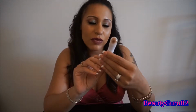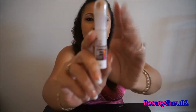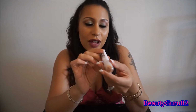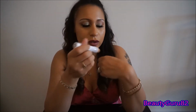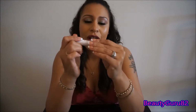So starting with the Maybelline, this is the new Instant Age Rewind Eraser Dark Spot Corrector and Treatment Concealer. It has a sponge tip on it, and this is in the shade 225 Light Medium. It's my favorite concealer. I'll swatch it for you. Looks like that. Really creamy, and it stays under my eyes really nicely. I like it a lot.